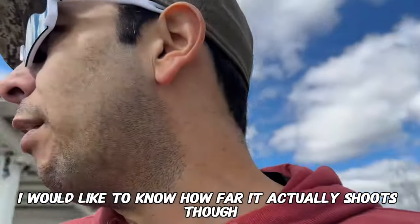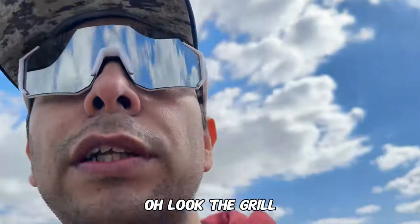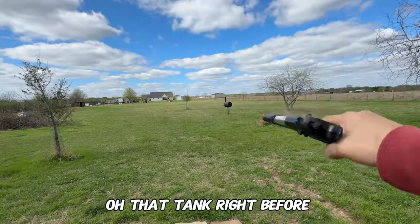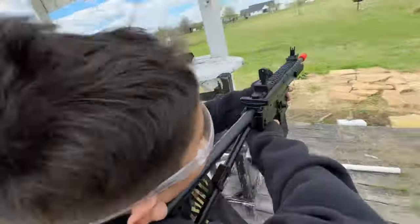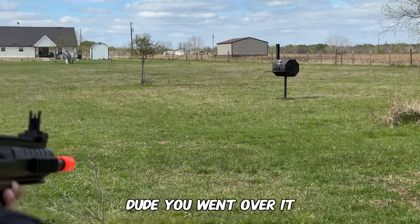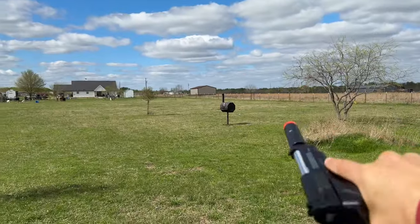I would like to know how far it actually shoots, though. I wish we had something to where, oh, look, the grill. Let's try to hit that grill over there. I'm gonna get on this edge. Oh, that tanked right before. You're shooting at the thing, right? Okay, hold on, wait, let me get zoomed in. All right, go. Dude, you went over it. Oh my goodness. Oh, that one shot over.